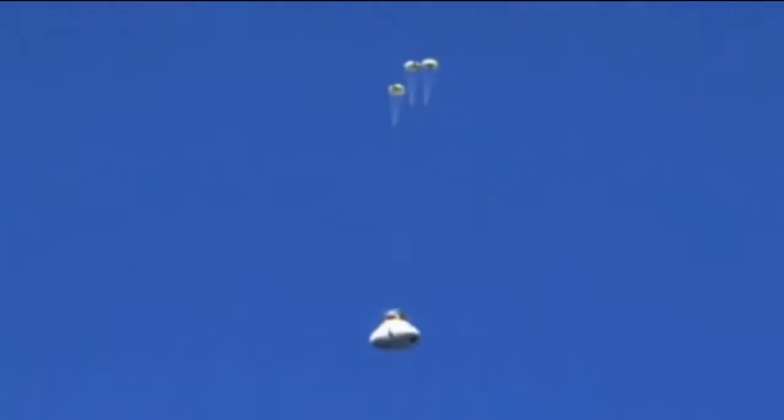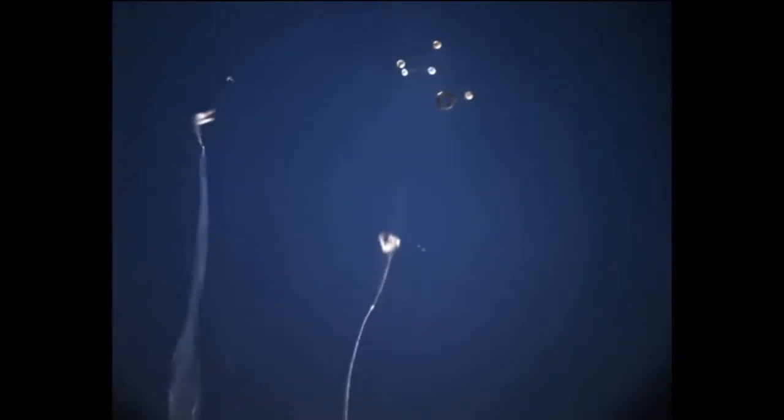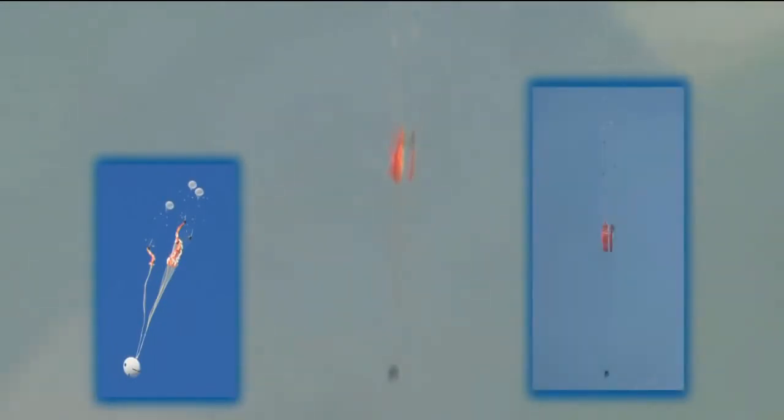And so you'll first see the forward bay cover parachutes deploy, and then you'll actually see the forward bay cover itself jettison. And then after that point is when the main parachutes will start their sequence. You'll actually see two drogues come out first, which will slow the vehicle down. And then it's followed by the three pilots and the three mains, which the vehicle then lands under.